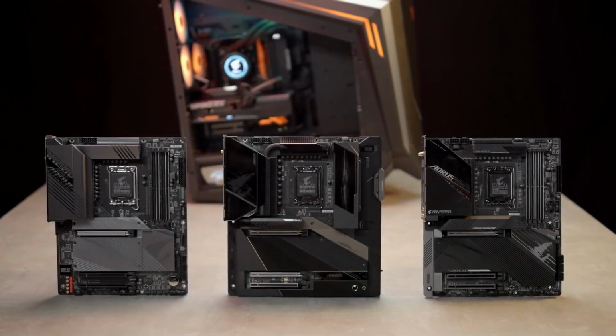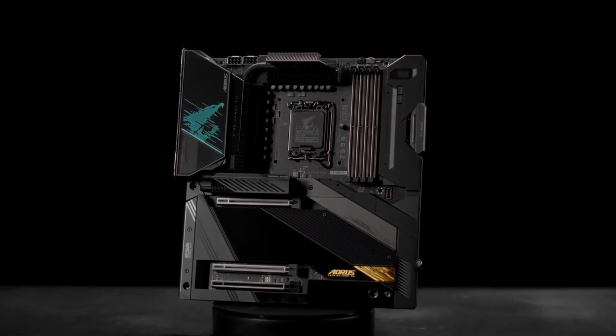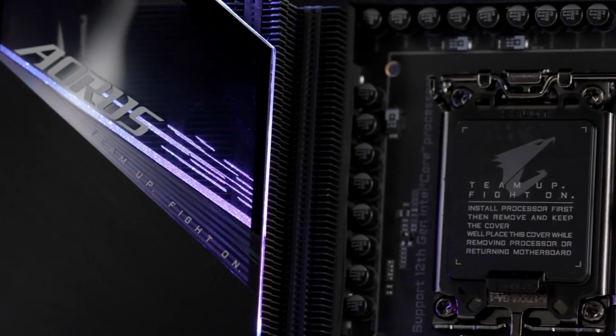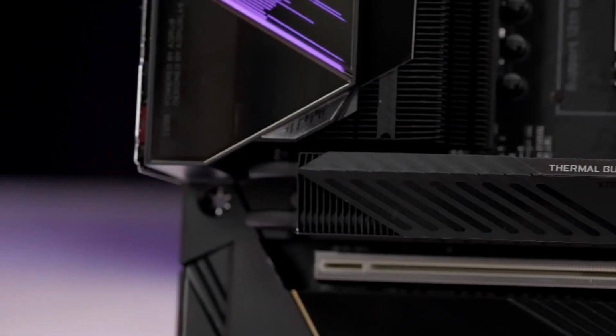Hey everyone, we'll be looking at our brand new Z690 motherboard, the new king of gaming. These boards are designed to push your 12th gen processors to the limit and bring out the best possible gaming performance. What makes Aorus reign supreme? Robust power design, overkilling VRM and SSD thermal solutions, and the exclusive DDR5 overclocking capability.